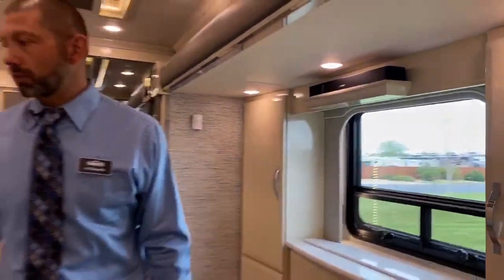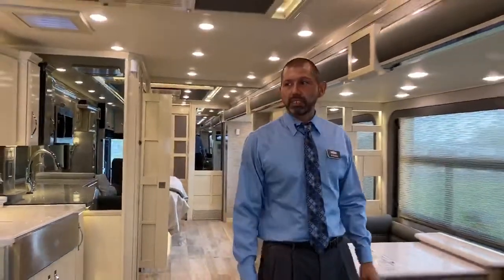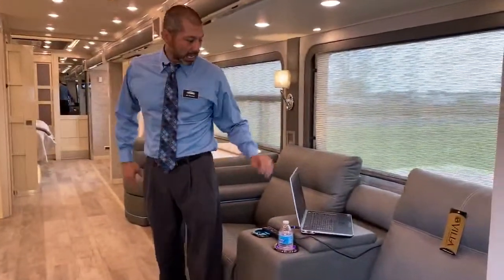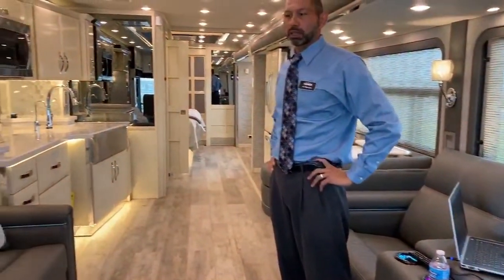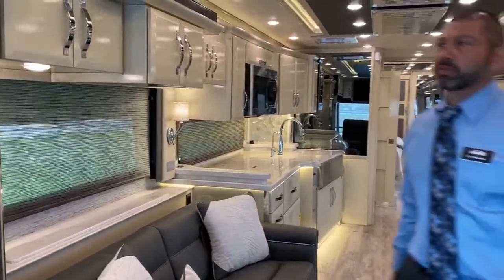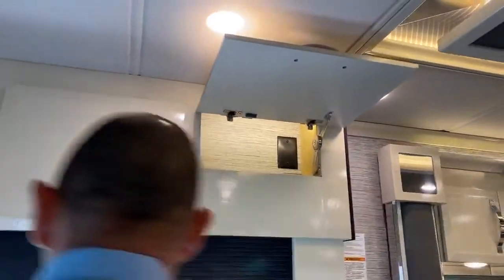And then we'll go back to the front here, and I can kind of walk you from the beginning of the coach. You can tell I've got the day shades down. Gives you perfect lighting. I had my laptop set up in here. I've been working in here all morning. It's perfect for working on the road, or if you just want to surf the net, whatever you want to do. I'm just going to start with these two compartments here and get out of your way.